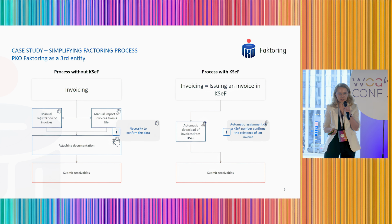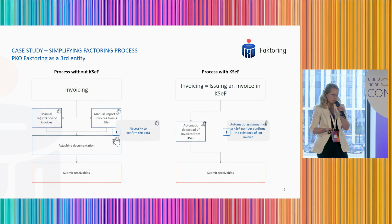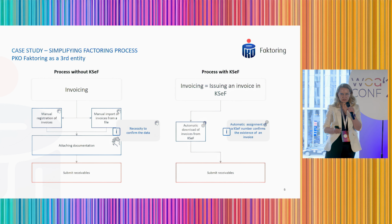And how is it with KsEF? With KsEF, the process is much shorter because when our clients send invoices to KsEF and PKO Factoring is indicated in the XML file as a third entity, we can download those invoices directly to our systems.